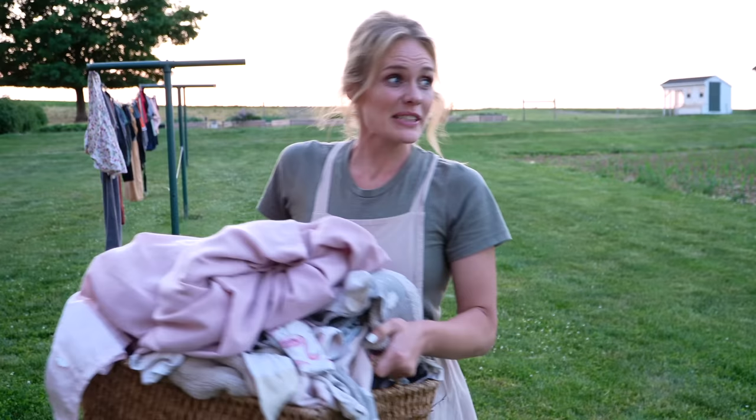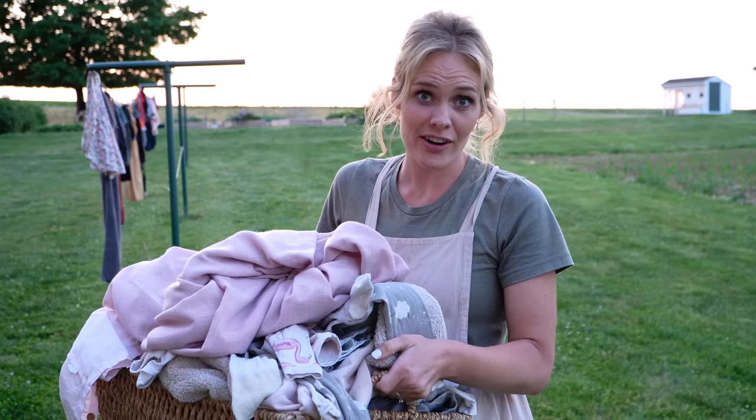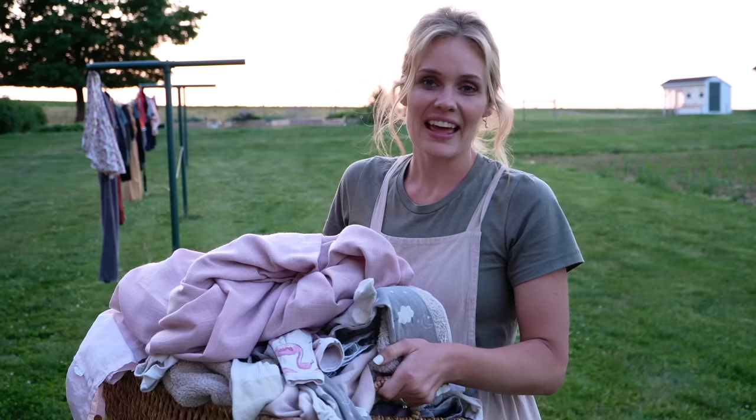The girls and I were giving our little toy poodle a haircut this evening. And anyway, just enjoying time outside. I have this laundry to take in yet.